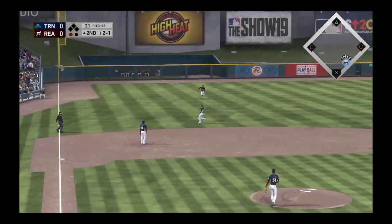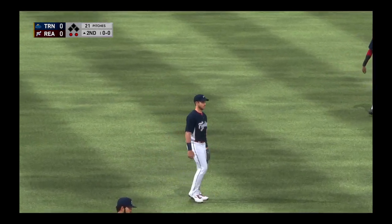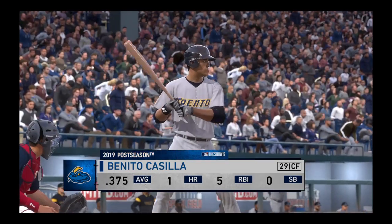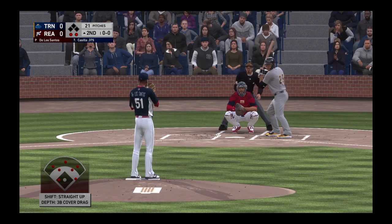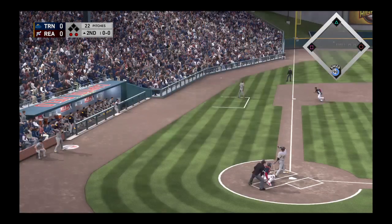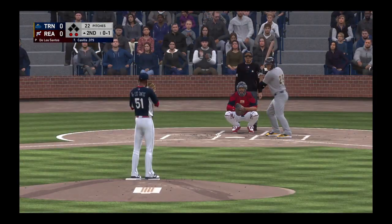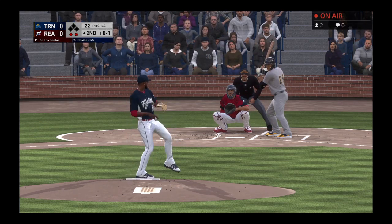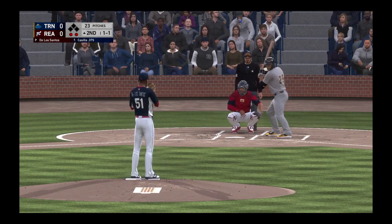And he popped him up. Romine over to his right. He hauls it in without any trouble, and there are 2 away. Now in the box, Benito Casilla, as he'll get his first opportunity in this one. Pitch on the way. Sends that one out of play for strike 1. Now a fastball off the plate away, a ball and a strike.